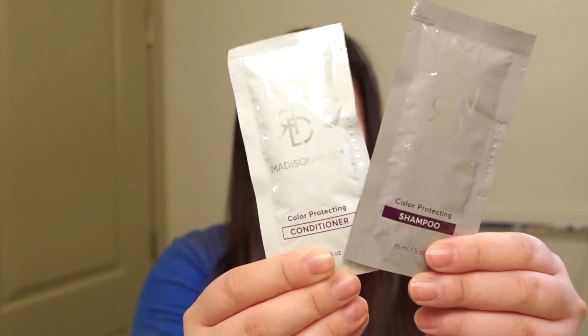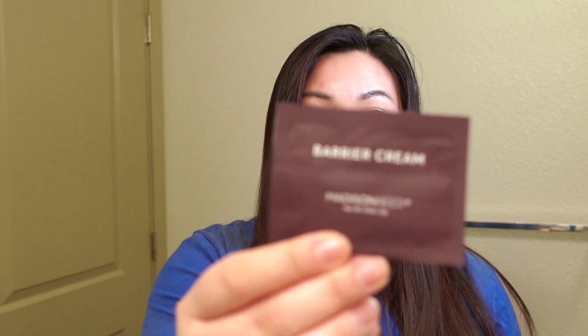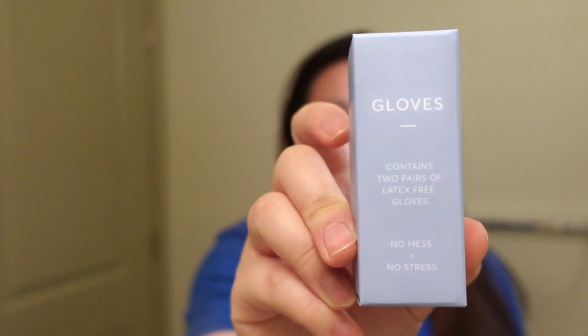There's a lot more things in here than I would say normally comes in those other boxes. It comes with some shampoo and conditioner in these little packets. That's kind of cool because usually I only see conditioner in the regular boxes, but this one comes with shampoo and conditioner. It comes with some barrier cream. It comes with a cleansing wipe as well. The gloves actually come in a little box like this. Usually the gloves are inside the instructions of the hair dye.